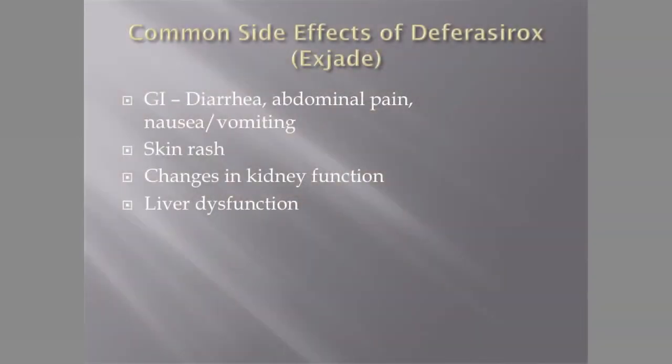Because that's how you're losing the iron, right? So people have a lot of GI problems with it. A lot of times we'll start little on the Exjade and work our way up because the diarrhea can be rather cumbersome. That's the biggest thing. And you can get skin rash, right? So you have to watch out for those skin rashes, and we always have to watch out for kidney function as well, right? So it's not perfect, but certainly it's a lot better sometimes than getting those injections.